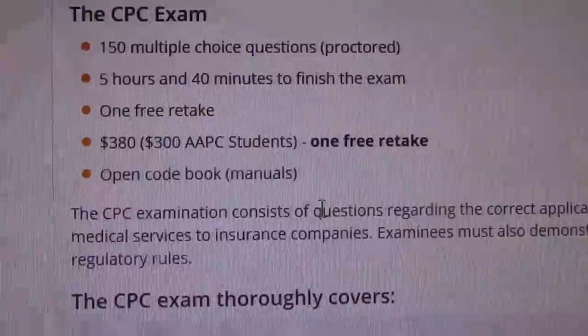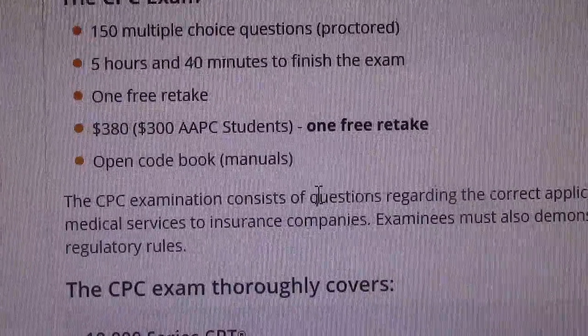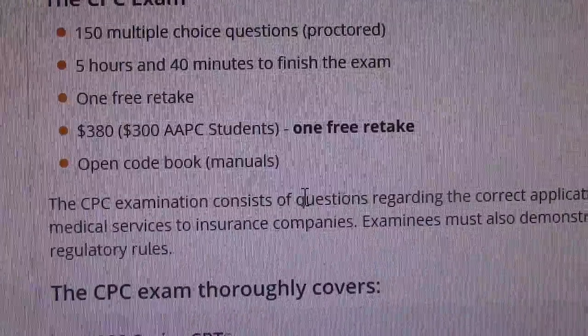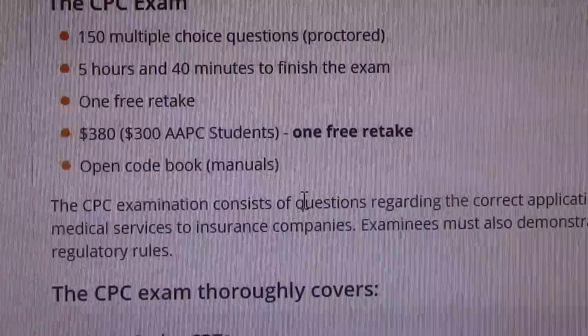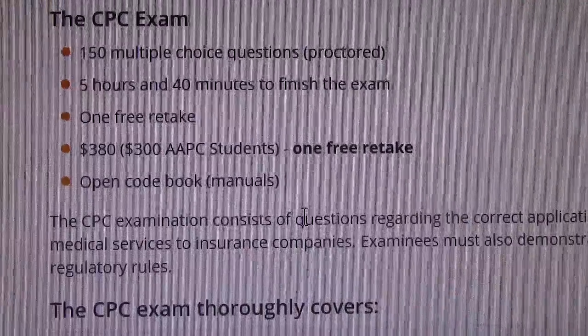See, I like that about the AAPC. With the HEMA's exams, you pay that one fee. You fail, you have to pay the whole price again. But at least with this CPC exam and the AAPC exams, you pay the price for the exam. If you fail it, you wait 90 days, but you get one free retake.